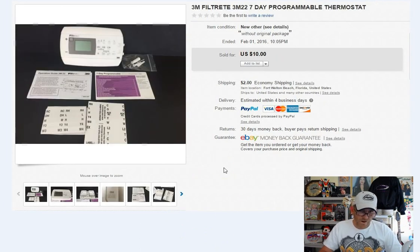And here's another one of those things that we got at the Habitat store for $1, and it wasn't worth much more than that. We never looked it up, but we ended up getting $10.50 shipped for it. So not everything's a super home run or it's just typical bread and butter.